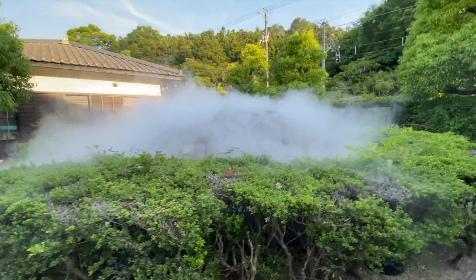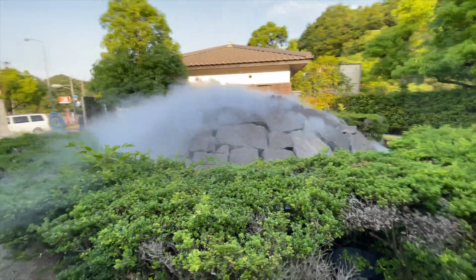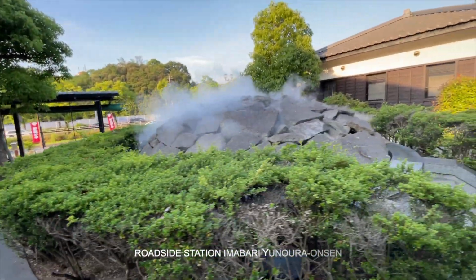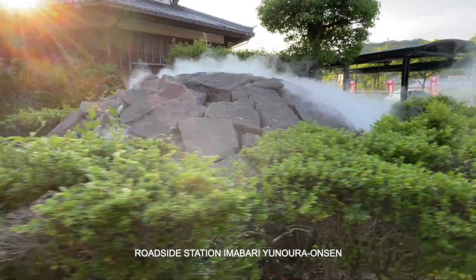Not really sure what this is, but a bunch of steam is coming out of it. This place is known for onsens as well. Oh, that's right, the name of this Michi-no-eki is something like Ora Onsen. I'll find it in a minute.